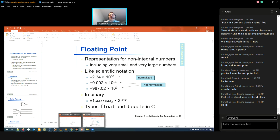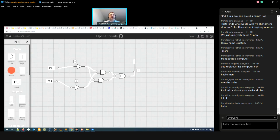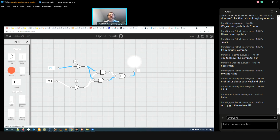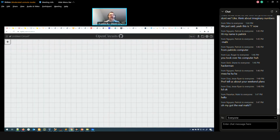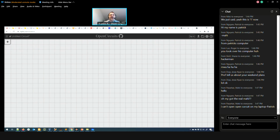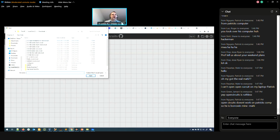Let's look at some circuits that I prepared for you, and I can comment on those circuits, and I can just show them to you. I uploaded them all on Sakai under course materials, and they are all from Open Circuits. Unfortunately, Open Circuits doesn't save your circuit. If you just refresh the browser page, your circuit is gone, and that I can use to just clean stuff up.